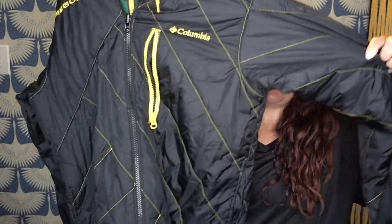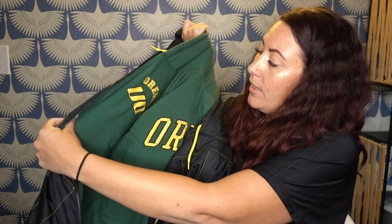This is an Oregon Duck, so college. This is a college Columbia jacket. It's really cool because it's reversible. So it is nice and warm on this side, but then you can also flip it, and it's like a soft cozy on the other side. So nice, cool, reversible jacket. I'll list this over on Poshmark for probably $50. We love that.